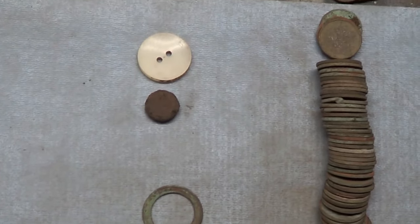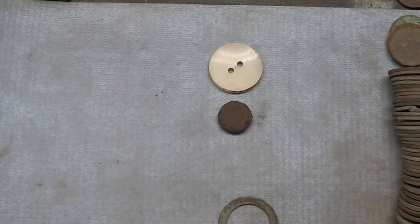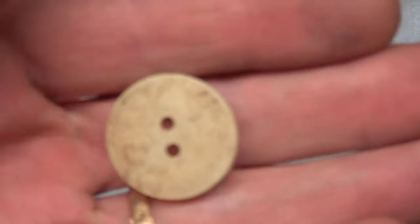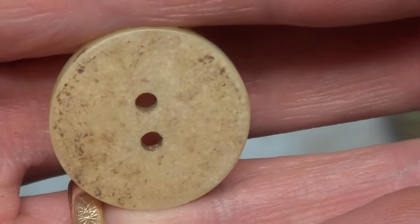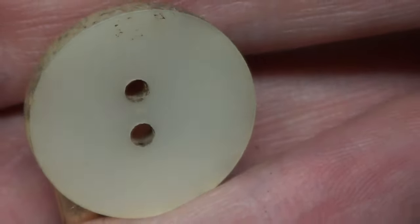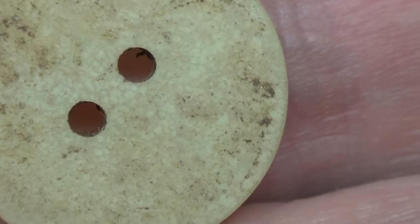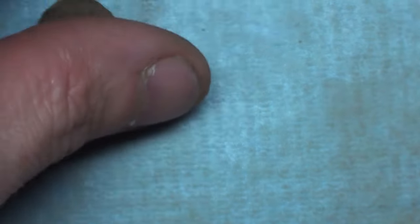Hey, what do you figure, guys? So, it was a short little quick hunt. Just a little less than 2 hours. I got myself a killer button. Big old button. I don't know what it's made of. Like to say plastic, but I don't know. At any rate, it's a button.